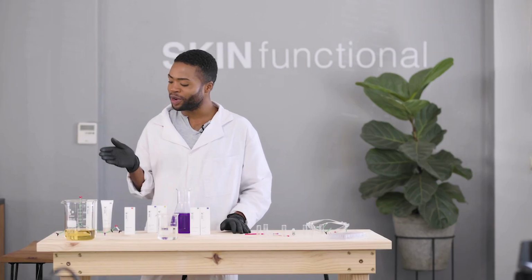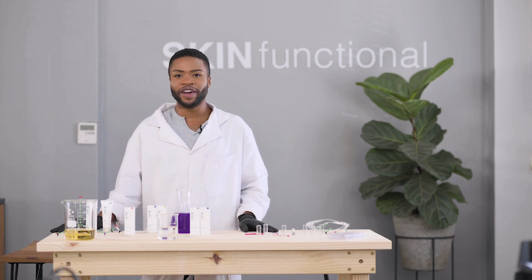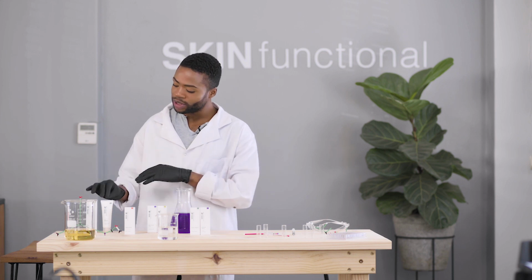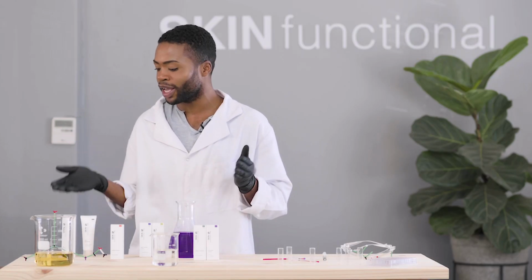Over here, I have an emulsion, which is a blend of oil and water held together by an emulsifier. An emulsifier is a natural substance or a chemical substance that literally has water-loving ends and oil-loving ends. Emulsifiers are actually used to combine together molecules that do not combine, such as water and oil.